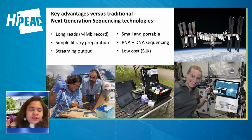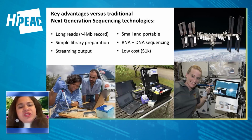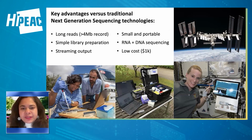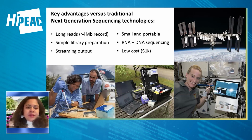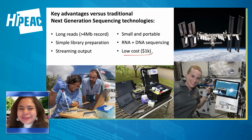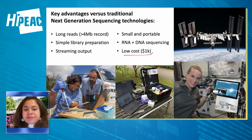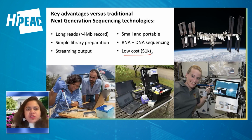So it can do very long reads, greater than 4 million base pairs. It has simple library preparation. One thing which we found very interesting was also that it can do both RNA and DNA sequencing, which opened up the options for pathogen and microbiome application scenarios, which I'll talk about today too. And the low cost was very attractive, right? Like at $1,000, we could buy and set it up in our lab. The streaming output enabled real-time processing, which enabled many clinical use case scenarios, which were very exciting. One of which I'll talk about today.